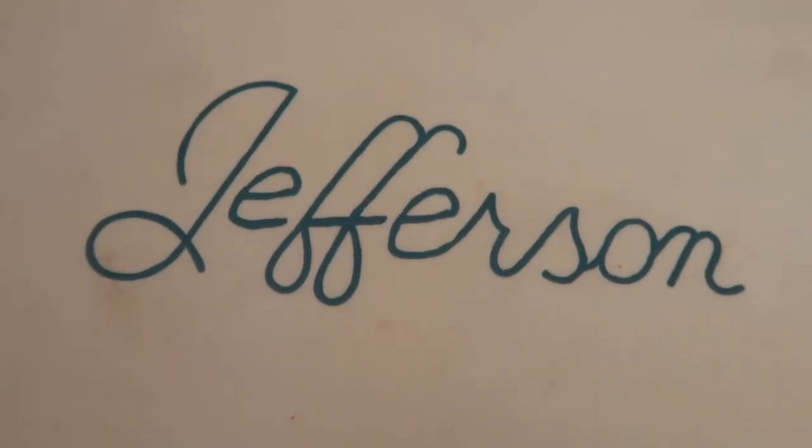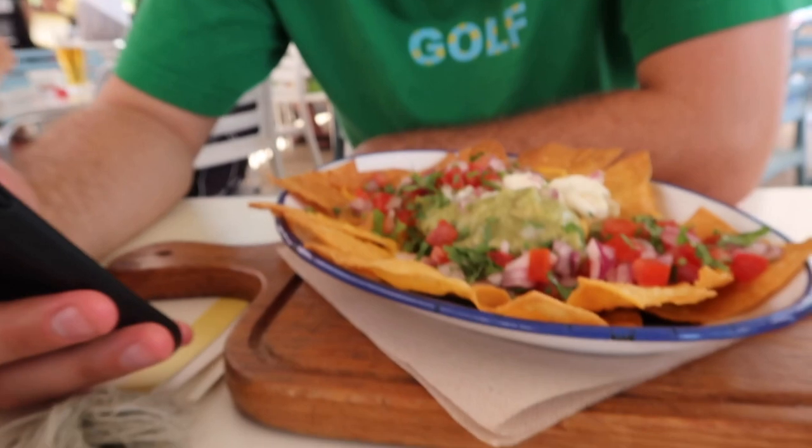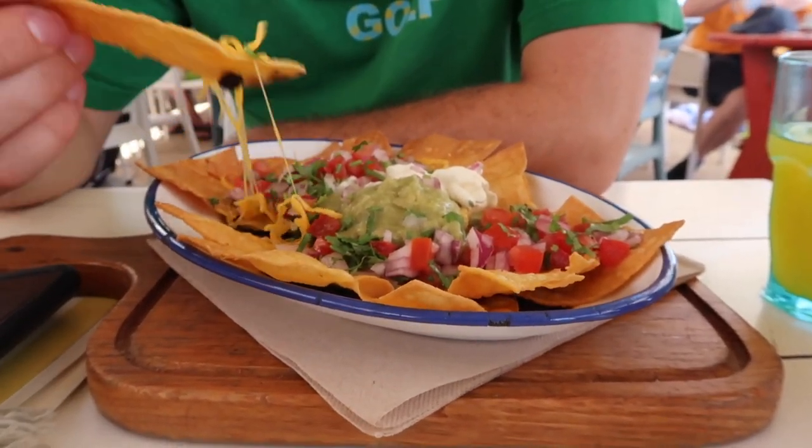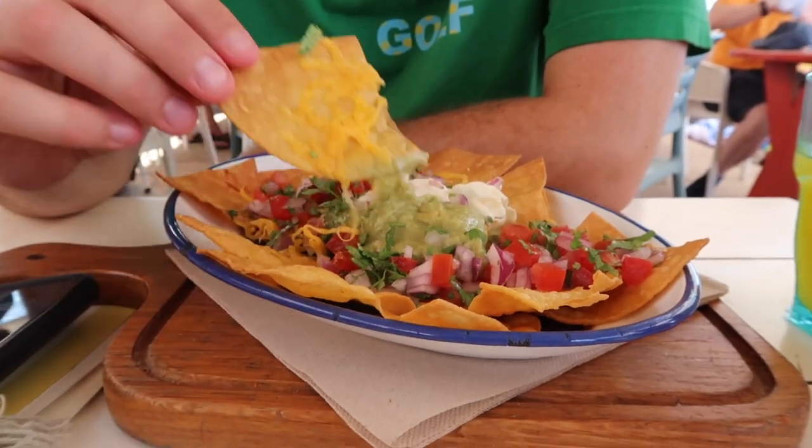Come to a different beach restaurant. She's got some nachos because we're eating soon in like 3 hours. Oh, it's got kidney beans on it. Yum. So it's our last night in Barcelona and we are going for an Italian at Luigi.